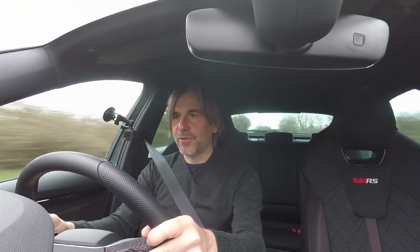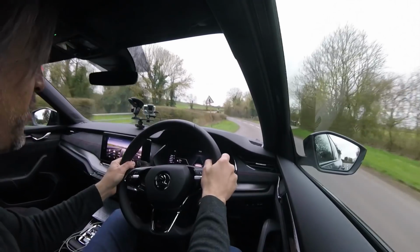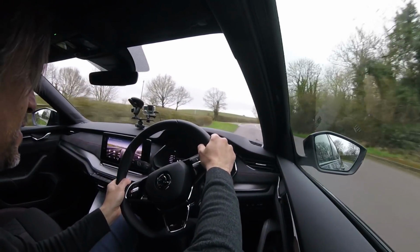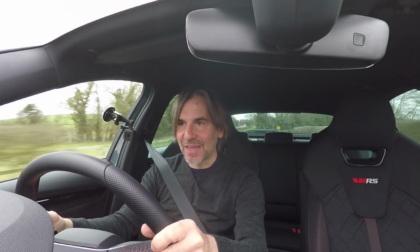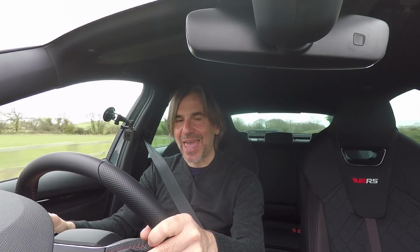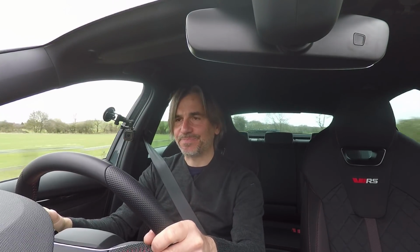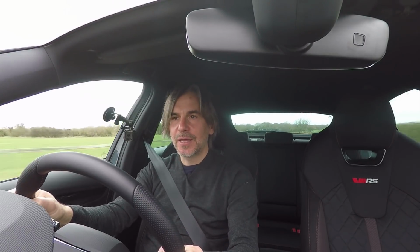Now we've got some really good corners coming up. I know this road pretty well. I've driven my Clubsport on this road in the week that I've had it, and it's been laugh out loud amazing to drive. I'm not getting that feeling with this car. It actually reminds me of my Seat Leon FR Estate. That was all right going around corners, but it wasn't incredible, and it was quite stiff.